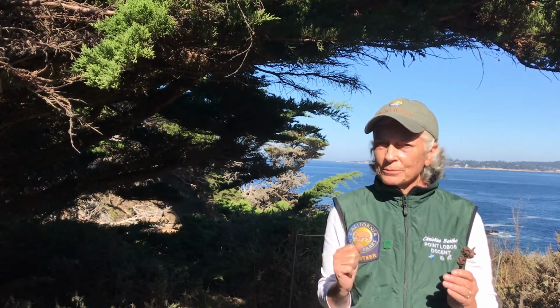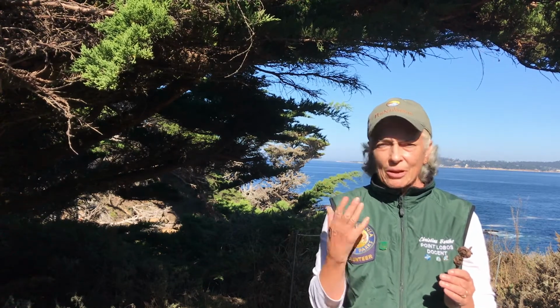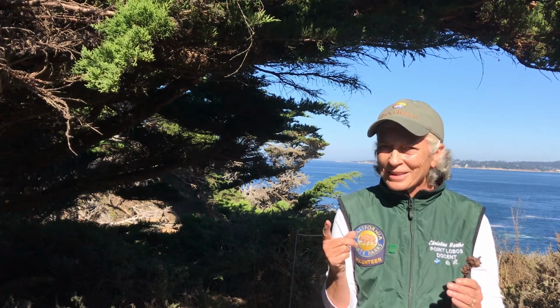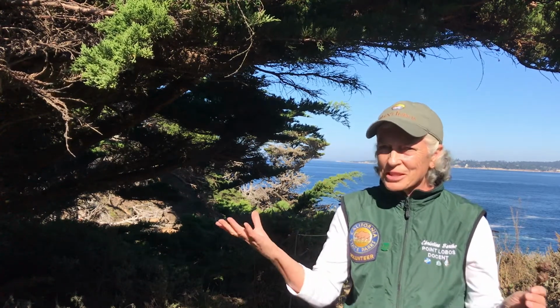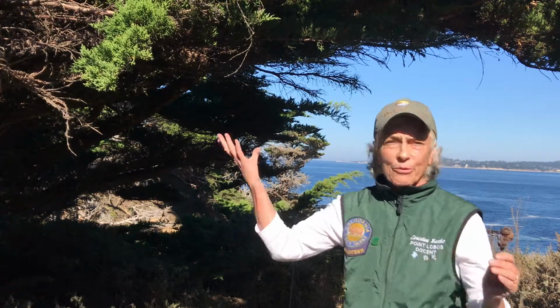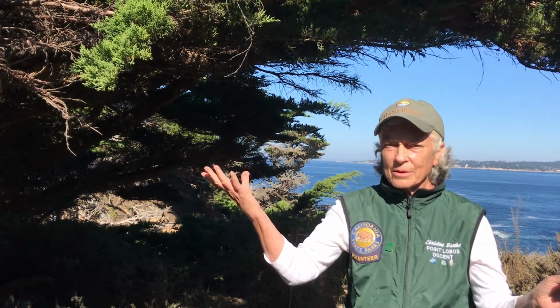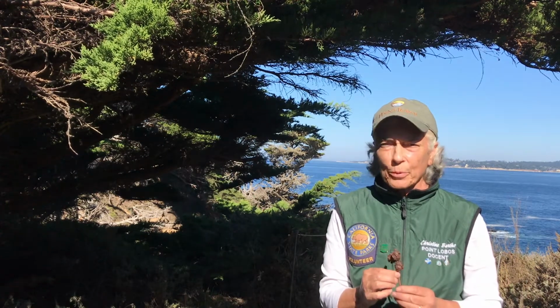Take a deep breath. Now let it out. Right. You got it. Oxygen. Trees and plants provide us the oxygen we need to live and thrive. Why else are trees so important?